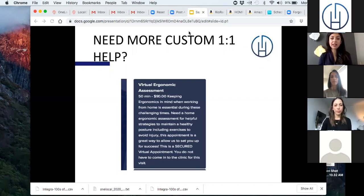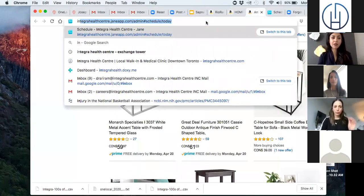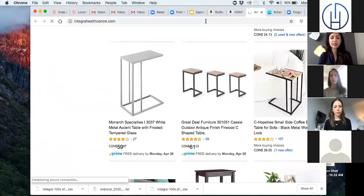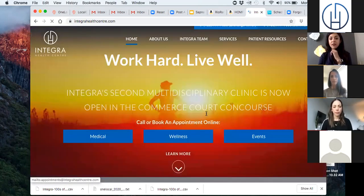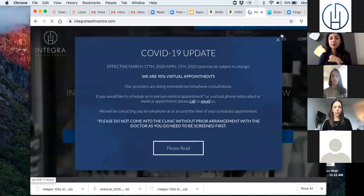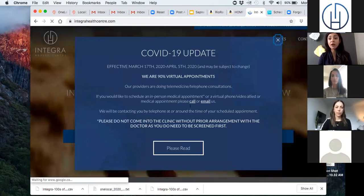I know some people had clarifying questions too, just about how to access telemedicine. Some of you had specific questions about medical conditions that might be more unique and specific to you. As soon as you go on our website, before you even do anything, we've got a little pop-up here. It'll explain how you can make these appointments. And if you want to navigate over to our online booking portal for our mental health rehab practitioners and our naturopath, you can find that.